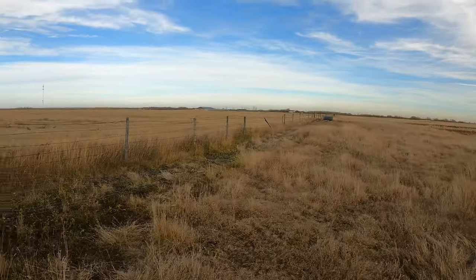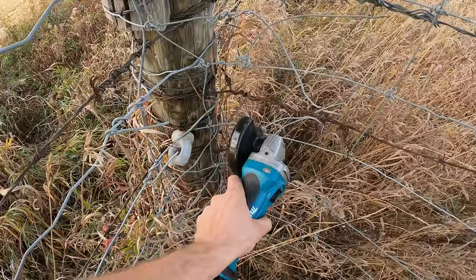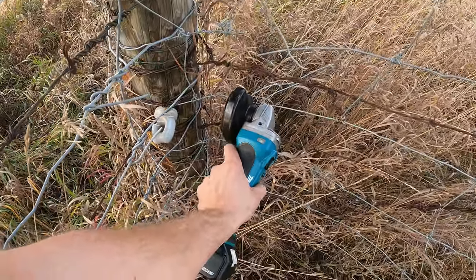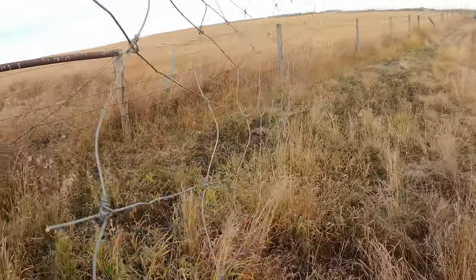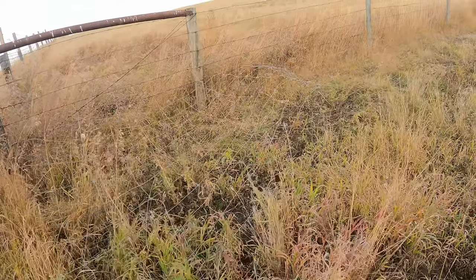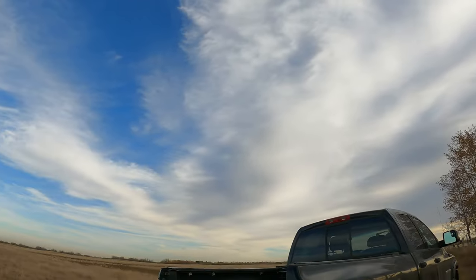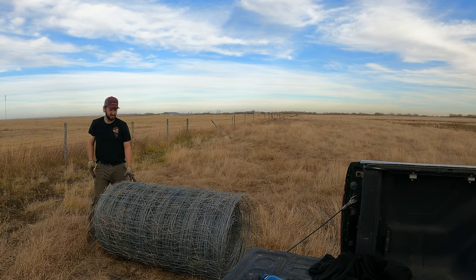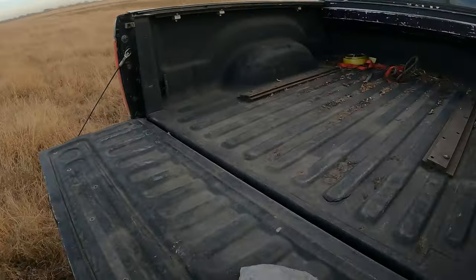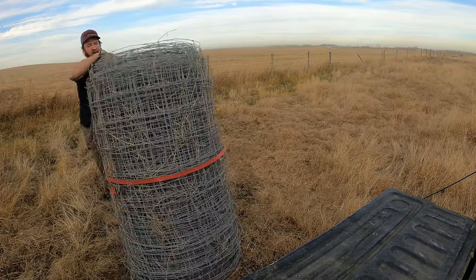Ha! That's the end. Just gotta cut it off. Woo! Last stretch here. And then just a matter of loading it into the truck. Definitely seems heavier. If we can tip this baby up and in. Not bad. Not bad thus far.